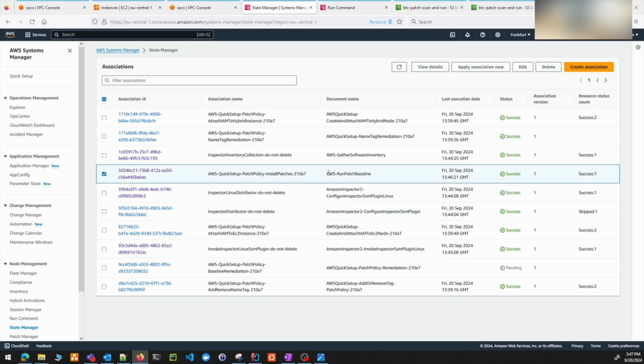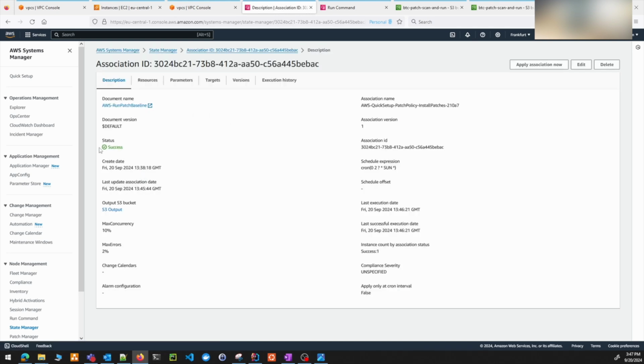This one is running properly, and if you don't do anything, it will automatically scan all your instances. Right now it is only one instance, and it will apply all the patches every Sunday, and your instance is compliant. Your instance is not vulnerable anymore. All the security related patches are applied to it. All the mandatory patches are applied.